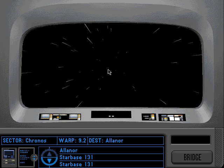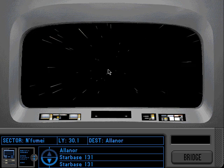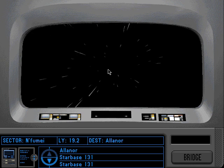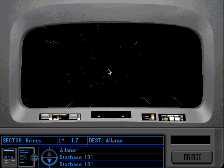Another pointless aside. Just adds a bit of texture. Warning. Entering the neutral zone. Okay.